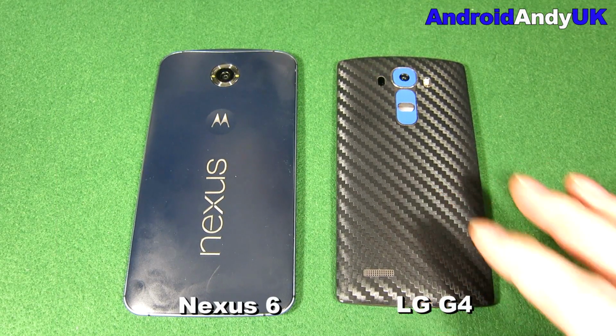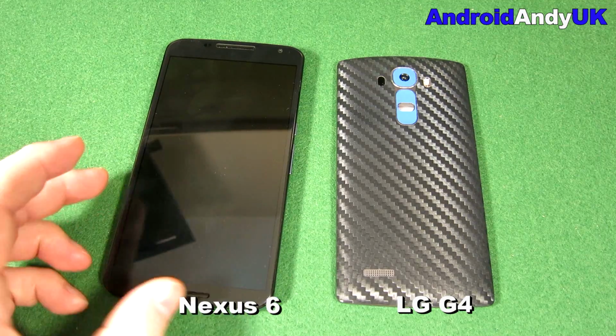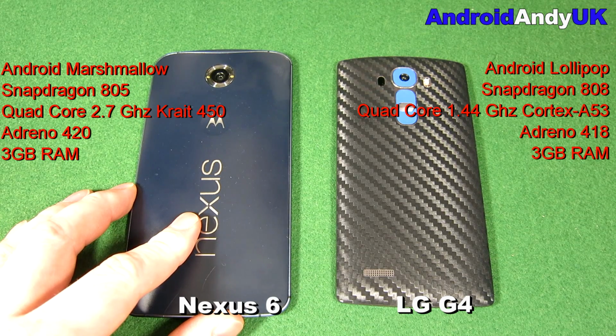Hi guys, Andy here. I've got another head-to-head for you today, which I'm hoping to be quite interesting. Both devices have a similar sort of price bracket, even though the LG G4 is now about 6 months newer than the Nexus 6.